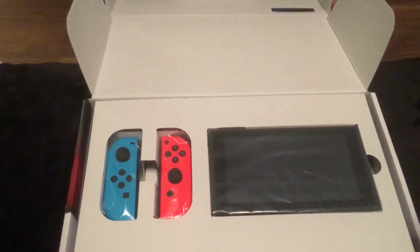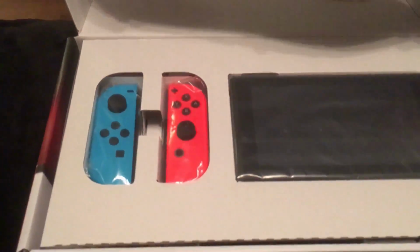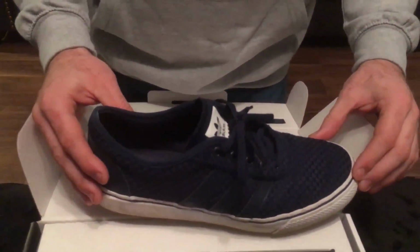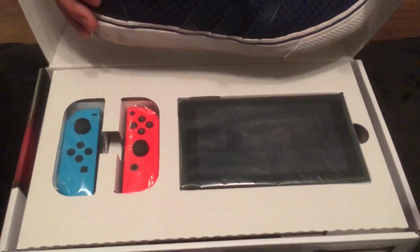Whoa, it's tiny. That's really small. I know some people see these videos and they compare things for size. I don't really have anything, but here is a Nintendo Switch compared to a size 10 UK shoe. That's the new standard for measuring everything. So if you have a size 10 UK shoe at home, please come and see what it looks like.